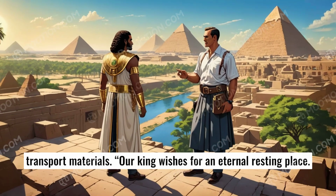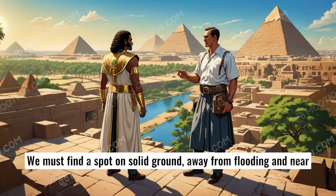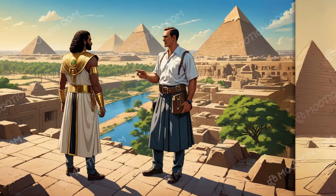Our king wishes for an eternal resting place. We must find a spot on solid ground, away from flooding and near to resources for our work.